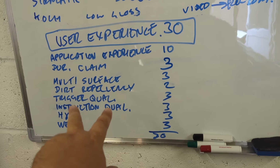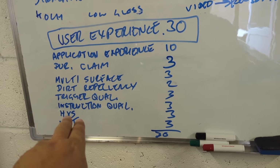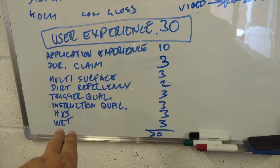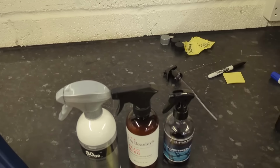Trigger quality, 3 marks. Instruction quality, 3 marks. Can I read them? Do they make sense? Health and safety info needs to be there, 3 marks. Can I use it wet? 3 marks. 30 marks in total. Let's go down to the products.